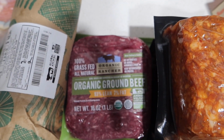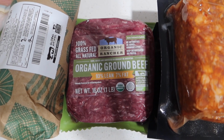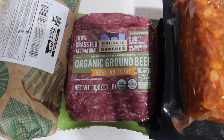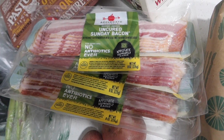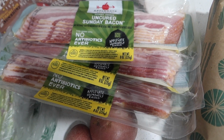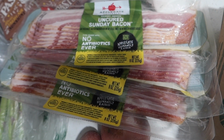This is the ground beef that I got. I've tried a few different kinds, you guys, and this is my favorite. I like the 93% lean and 7% fat. I've tried the other one, no good. And then I just got some fillets. Bacon, this is the best bacon. I think I told you guys last vlog that I was gonna try the Whole Foods kind because it's like $1.50 less, and it was trash. So this is really good.